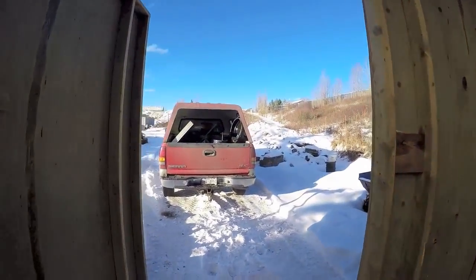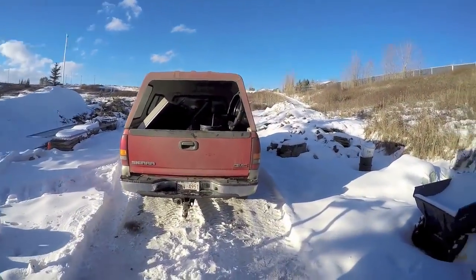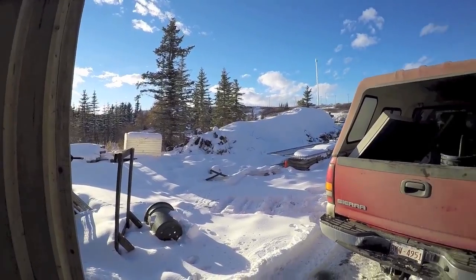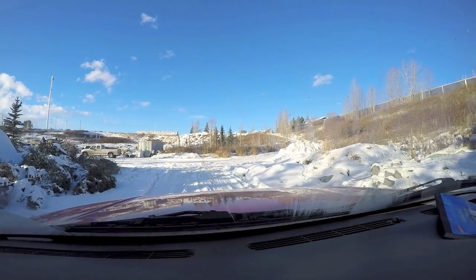It's beautiful outside though. It's about 0 degrees Celsius, and it's a lovely spot here. Alright guys, I'm going to try to make it up this hill now, which is kind of icy and snowy, and I am stuck in 2-wheel drive. Any bets on whether or not I make it up?